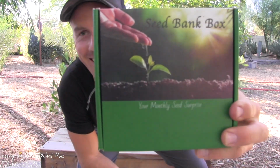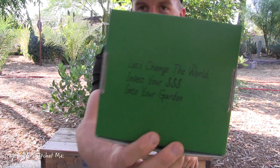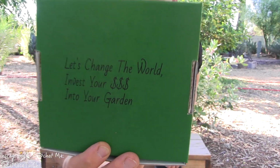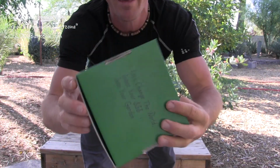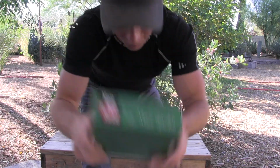Here's the box. Seed bank box. Your monthly seed surprise. On the bottom, we always have the quote, "Let's change the world. Invest your dollars into your garden." And hashtag seed bank box if you guys post on social media, and go to seedbankbox.com. And here is YouTube. Search Jake Mace Garden.